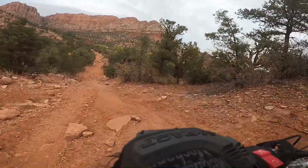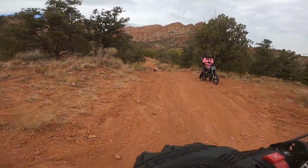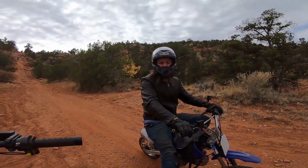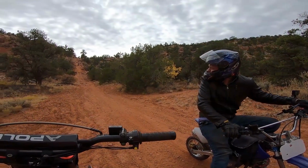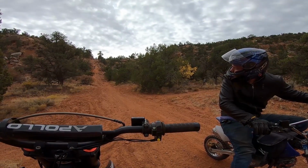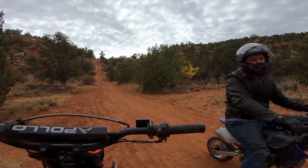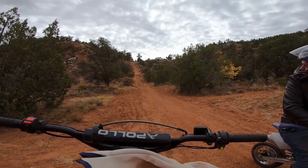I'm doing this without front brakes so that you know you can too. That wasn't too bad. No? I could have ridden it if I didn't get scared. Going back up is going to be way fun. Yeah, go back. That would be nice. Shoot, he's really going. Oh, he's roll starting.